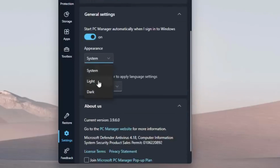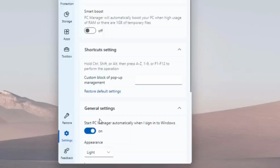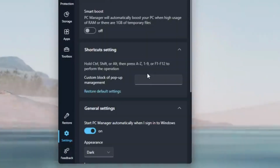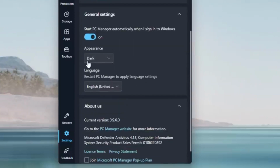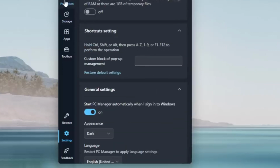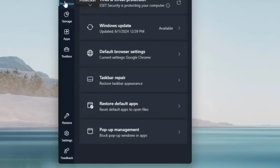You can change your appearance to light or dark mode, depending on what you want to use. So I'm going to put this back to dark mode here. And again, you've got some other options down here as well, like your language and also About Us, which tells you about the program itself. And it wants you to join the Microsoft PC Manager pop-up plan. So you can do that if you want. I'm not going to be bothering with that. More pop-ups and more junk. One minute they're trying to stop pop-ups and now they're going to give you more pop-ups.